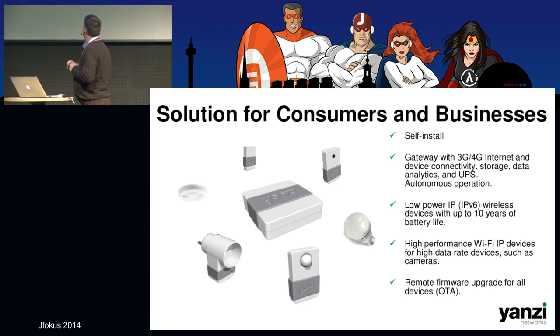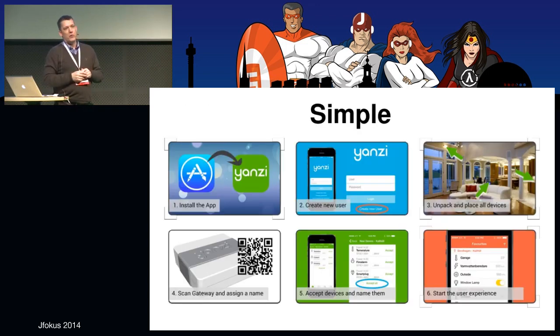The last part here is the remote firmware upgrade for all devices over the air. That means that there are no plugs or anything on the devices in order to hook up a JTAG or do anything like that. You can always program everything over the air. You basically have a Java program that ships the firmware image over into the device itself.